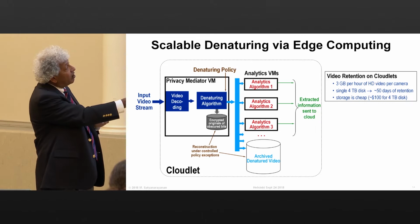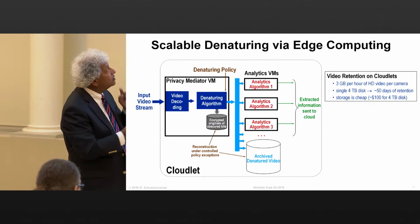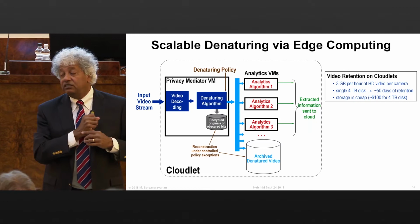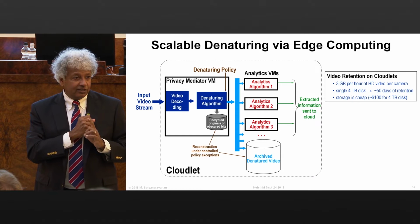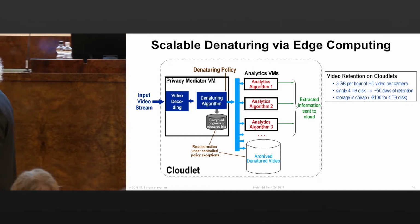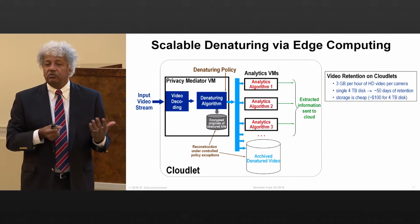You can also archive the denatured video for a long time. This is something important. An hour of HD video consumes 3 gigabytes. That means a 1 terabyte disk, which is only $100 on Amazon, can hold 50 days worth of continuous data from that camera. So any cloudlet with a reasonable amount of storage can easily hold a week's or multiple weeks' worth of data, even if it's handling open streams.